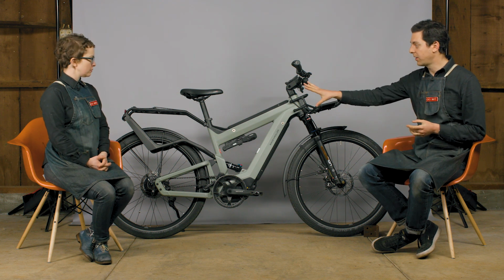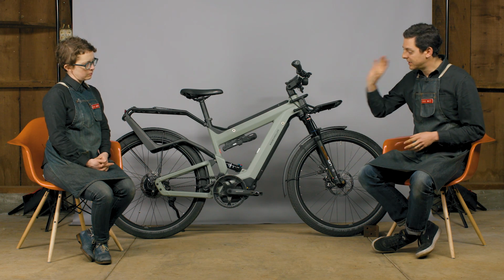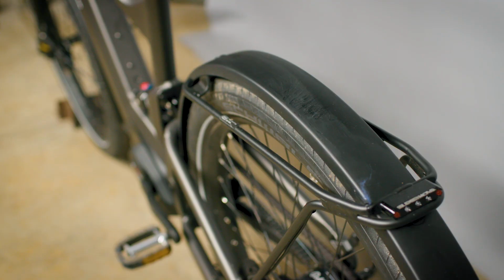There is the standard carrier, which is on the Superdelite here, which has a lot of utility: put stuff on the top, put stuff on the sides. It's separate from your suspension, so you can really load it up, no problem. They have a new pannier rack, which is really cool. It's slick, it's super low profile.